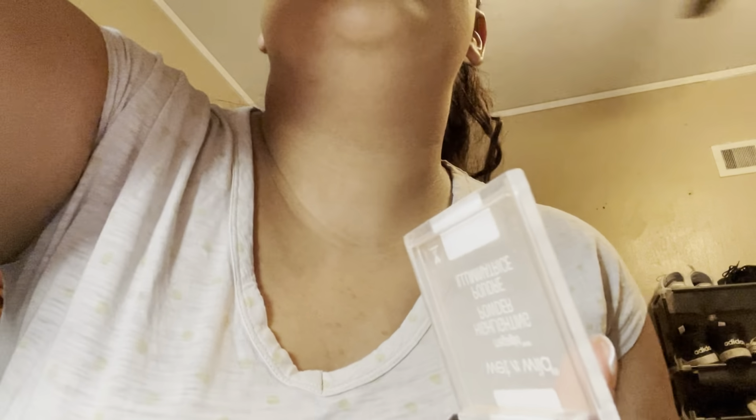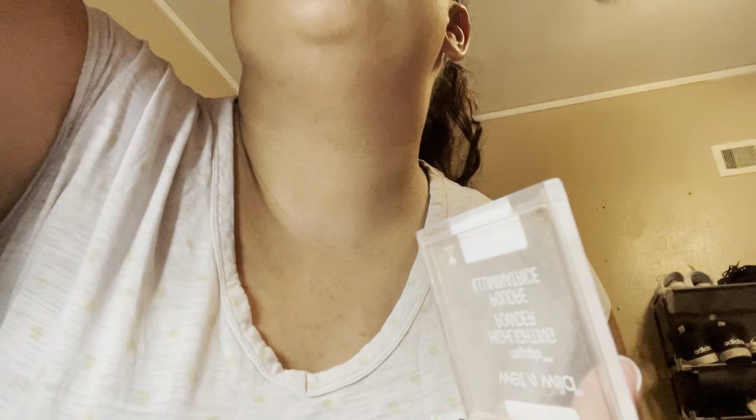And then for highlighter, we just use this Wet n Wild Make a Glow highlighter in Golden Flower Crown. Yes, please. Oh, I found it. Just gonna highlight the cheekbones. That was the one thing that had to be glowing the entire time. For my cheekbones, and my nose, my chin.